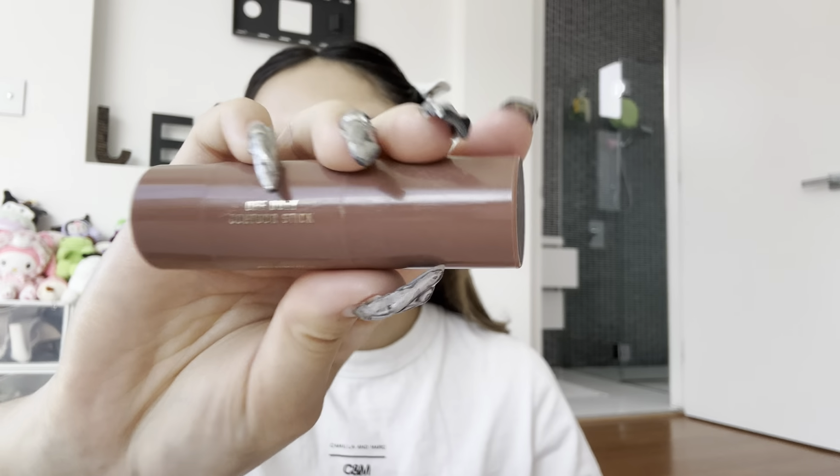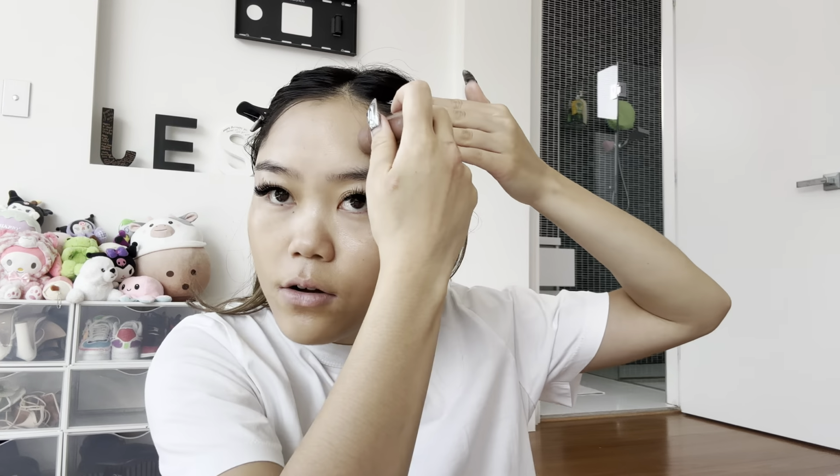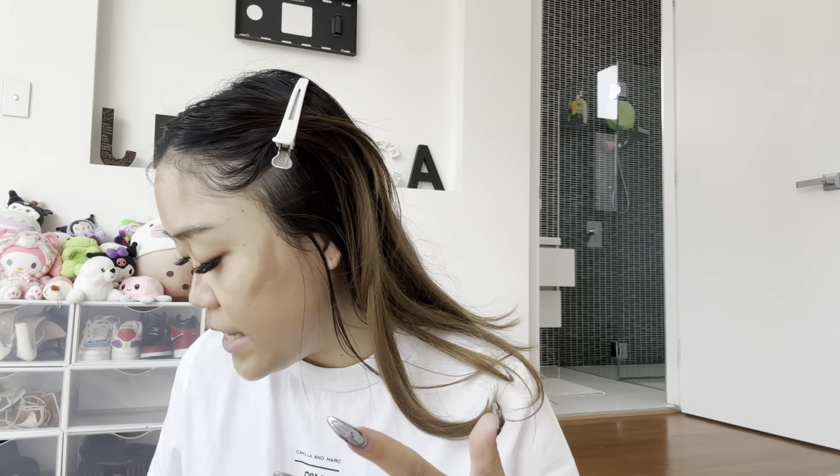Okay, now I'm using my Mecca Beauty Off Duty Contour Stick. It's in the shade medium. I just go on the cheekbones and then I go to my forehead. This is probably the most product I'll put on my forehead, and then I go onto my nose. Also, this makeup routine takes me less than 10 minutes, but because we're filming and I'm obviously yapping, it's gonna take a bit longer.